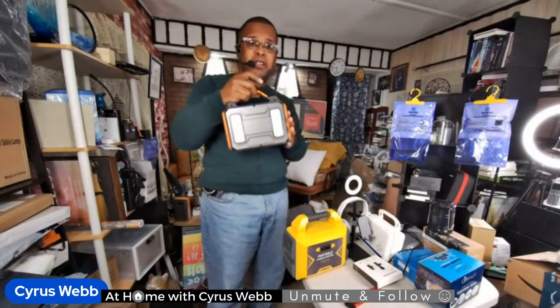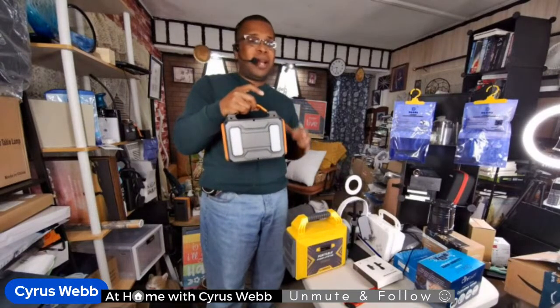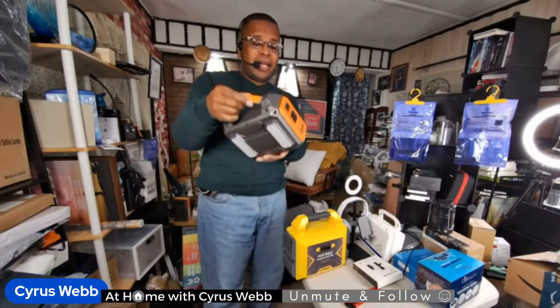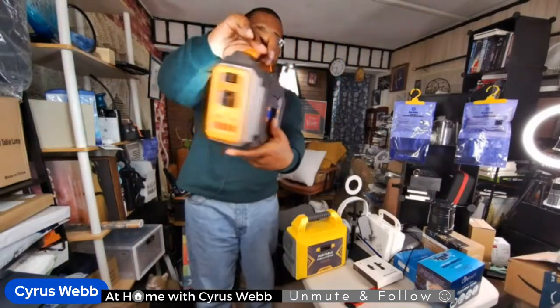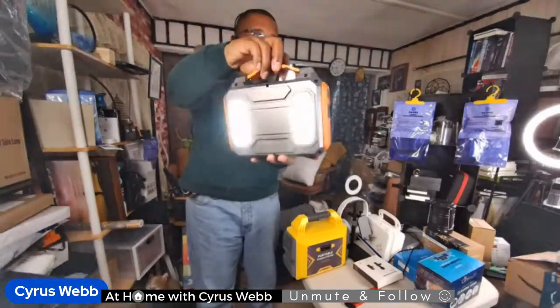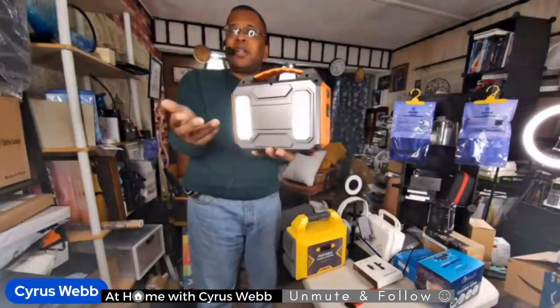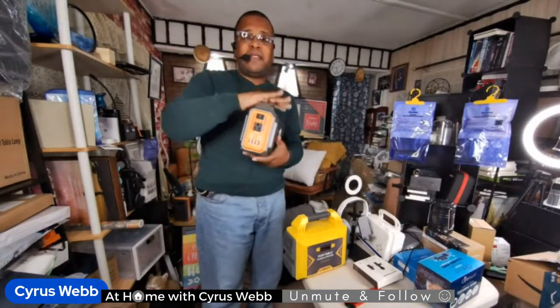I was able to plug my computer in. My router was still able to work. So I was able to get work done that way, which was cool. So this definitely comes in handy for me. Also, I like the fact it has a flashlight on the back. Again, it's operated on the front here. A nice bright flashlight. You can also dim that and it has a signal function as well. So if you're in a situation where you're concerned about the lights going out, that's one reason to have a power station.